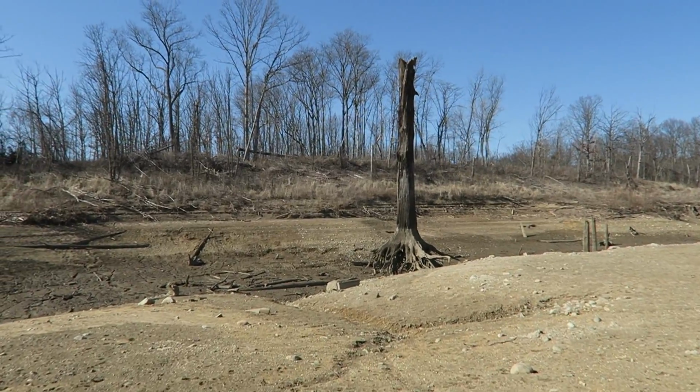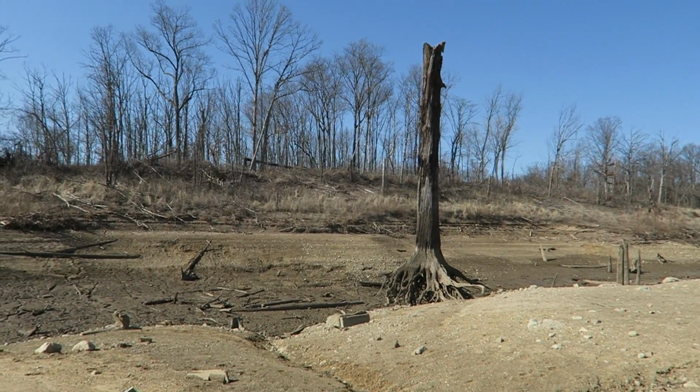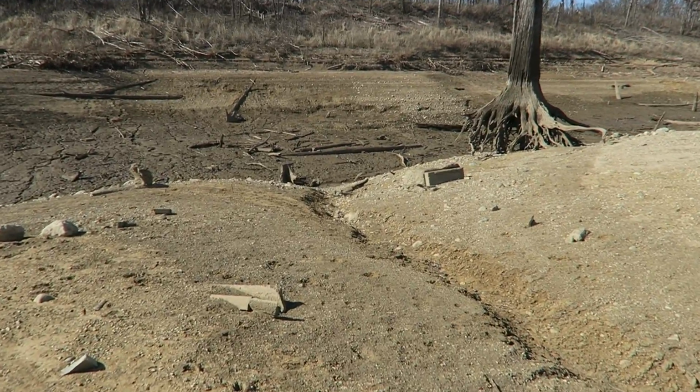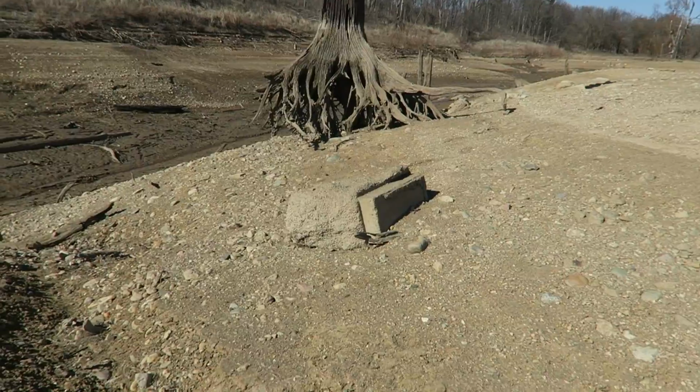This tree is absolutely insane looking. And you can see there's even some remnants of the town right next to it. Might have been growing in somebody's backyard at one time.